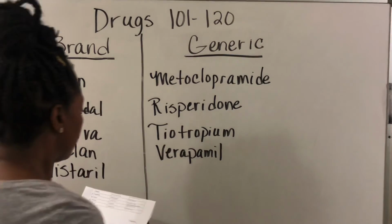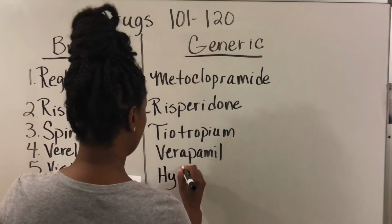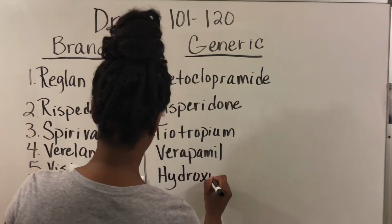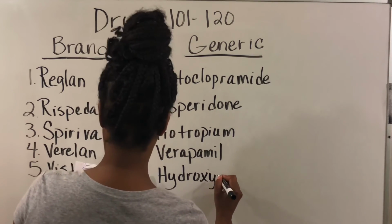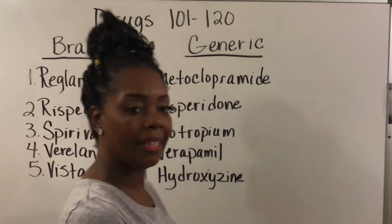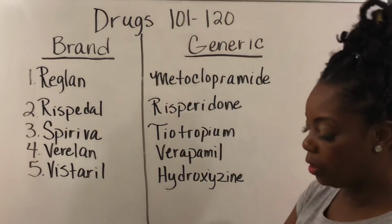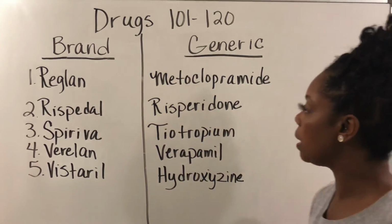The last one is going to be Vistaril. The generic name for Vistaril is hydroxyzine. Hydroxyzine. And this medication is used as an antihistamine for allergies. Any type of allergies that you're having, if you're allergic to something.